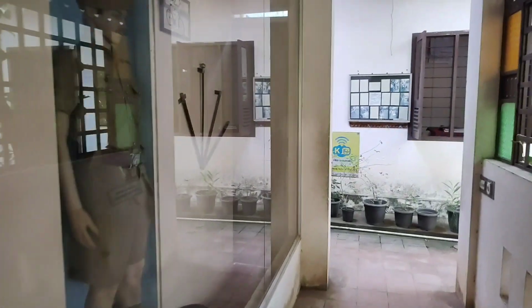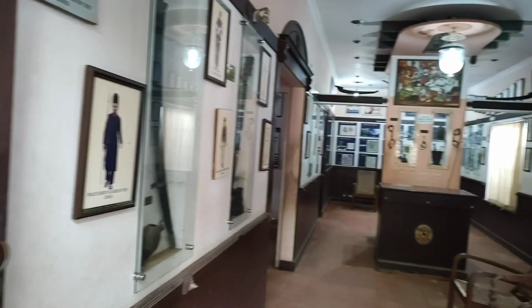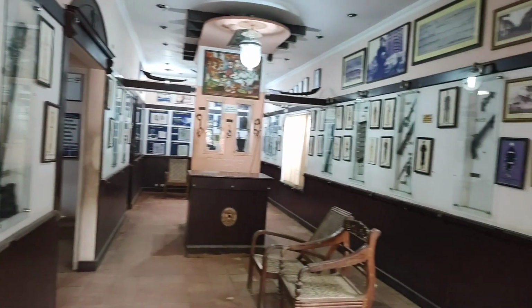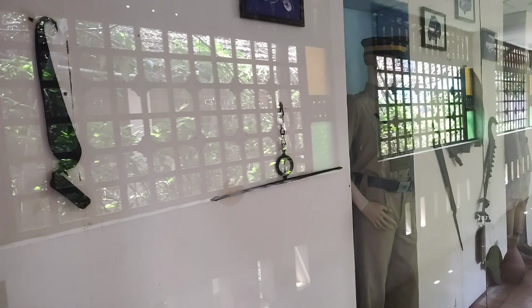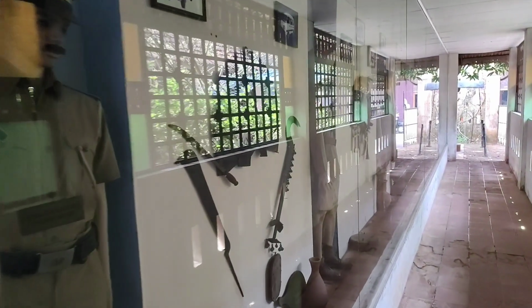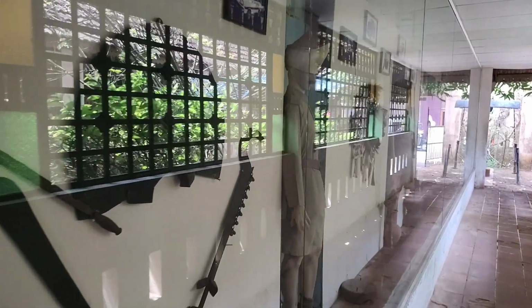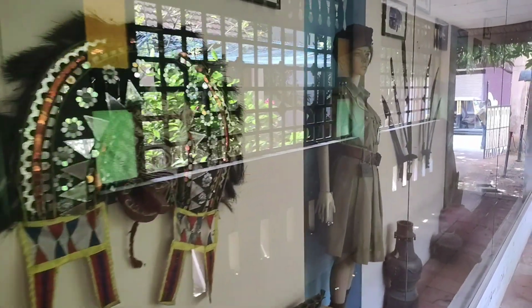Some sections of the museum may feature interactive displays, multimedia presentations, and audiovisual installations as well. The museum serves as an educational resource for visitors interested in learning about the evolution of policing, crime detection techniques, forensic science, etc. The museum may also engage with the local community through outreach programs, workshops, and seminars on topics related to crime prevention.